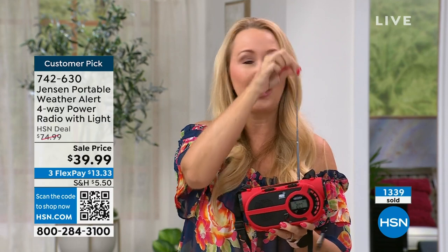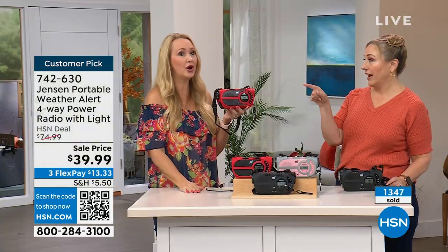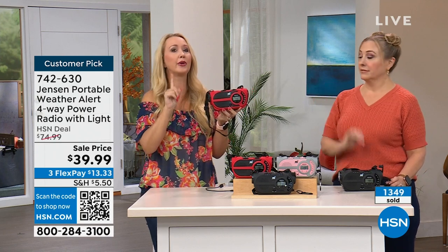For that AM, FM radio, you have the telescoping multi-directional antenna. So it's going to pull in those stations along with your seven designated NOAA channels. And again, National Oceanic and Atmospheric Administration. That's exactly what it is. Those channels, none of the hype, all of the facts. It's just facts. And let me tell you one really, really cool feature.